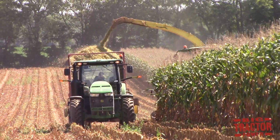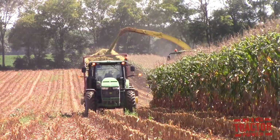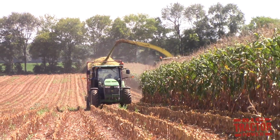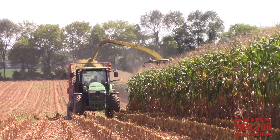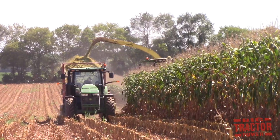In this Big Tractor Power video, we're going to spend some time on a Western Kentucky dairy farm out in the cornfield watching a big 616 horsepower John Deere 8600 self-propelled forage harvester. In addition to seeing and hearing this machine at work, we'll climb up in the cab to get the operator's perspective of chopping corn with a big machine like this.